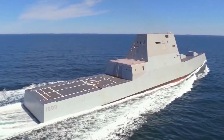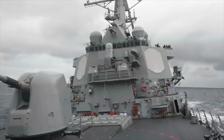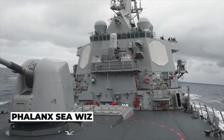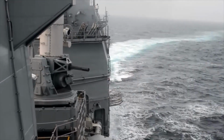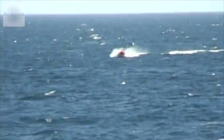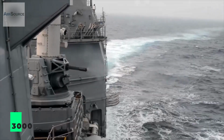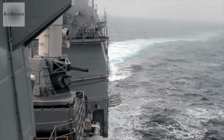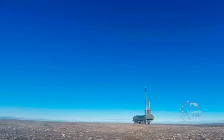The defense configuration of US Navy ships and aircraft carriers is executed in tiers. The last line of defense is the Phalanx Sea-Whiz. The Phalanx employs radar to target enemy missiles with a 6-barrel 20mm Gatling weapon that shoots between 3,000 and 4,500 rounds per minute at ranges between 1 and 5 miles. Modern anti-ship missiles have a very modest range, but the system is quick and accurate.